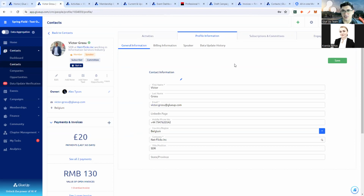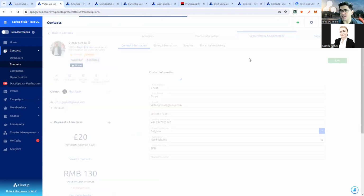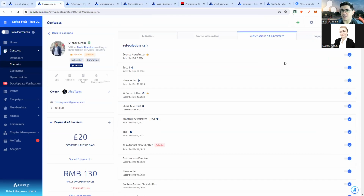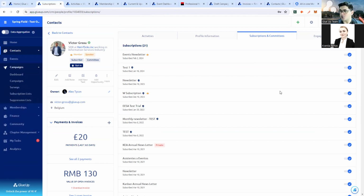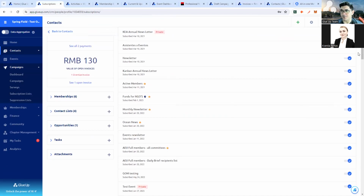So anything that I have stored in terms of application process, event registration would be highlighted in the profile information as well. Subscription and committee preferences is where I would be able to actually manage their subscription preferences. So I would just need to turn them on and off because they are set up from the campaigns management module and the subscription list management, which we'll cover in just a bit.